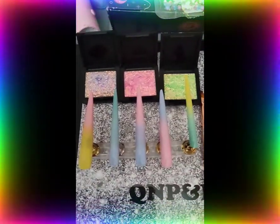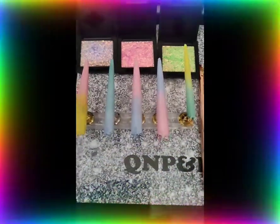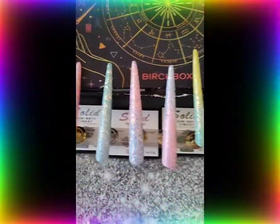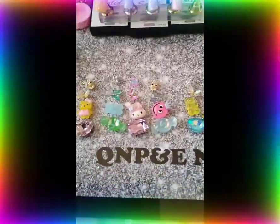Right, so that's the ombre part done, guys. The base ombre I was going to do. So this is the finished result after I've ombre'd them and put the solid glitter gel on them. I think they look really cute. I'd wear them like that, to be fair. Obviously, they're going to get better with all that on them.